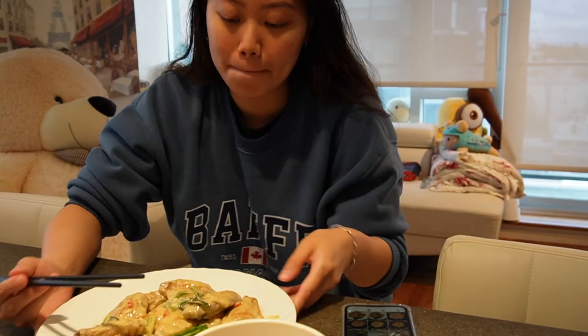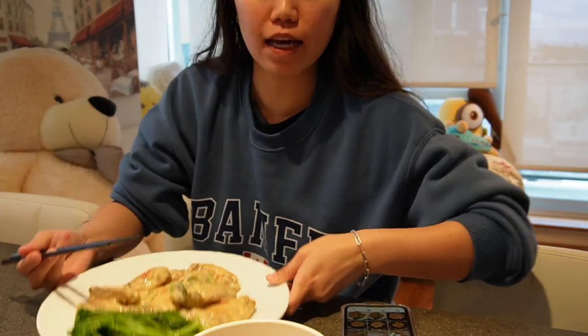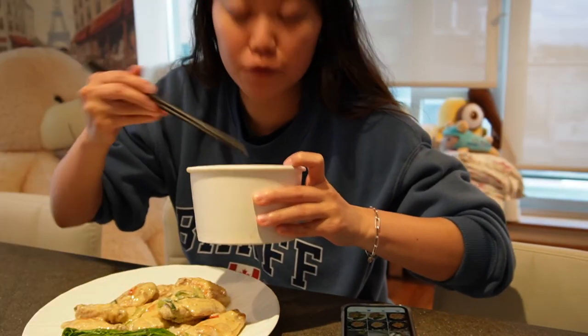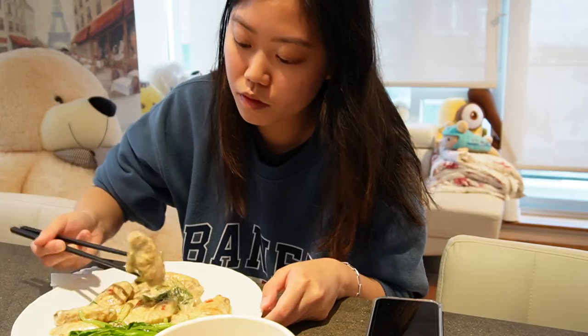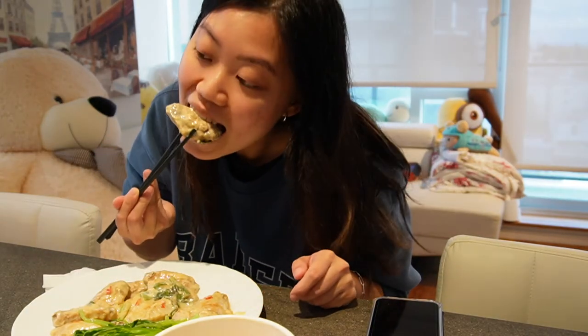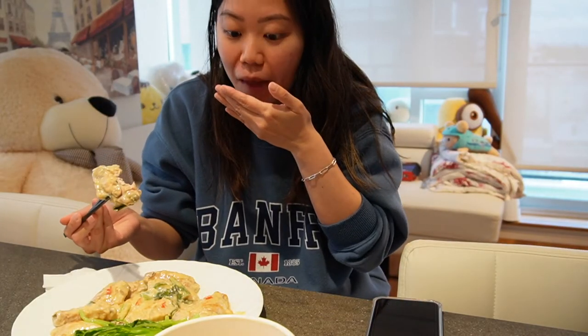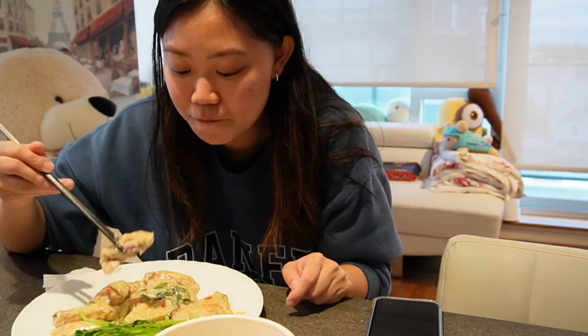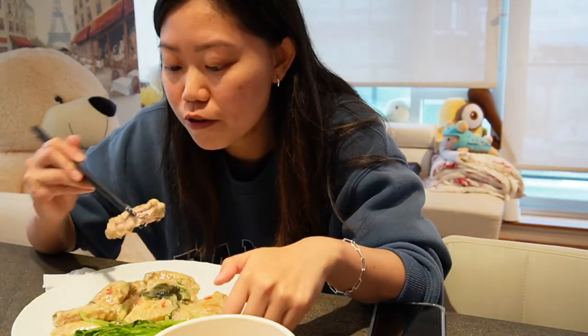I have the fermented bean curd chicken wings and some veggies, and then I just have some leftover spicy tofu, so finishing that. Let's try the chicken wing. Whoa. I feel like every time I make some yummy food, I'm always super proud of myself.